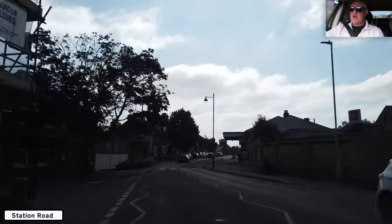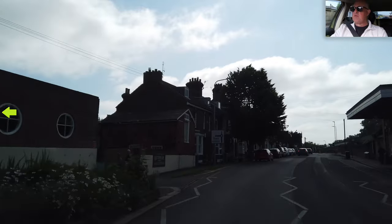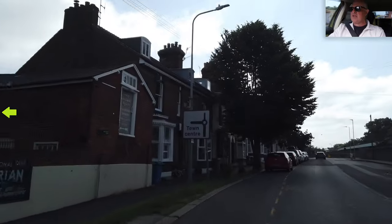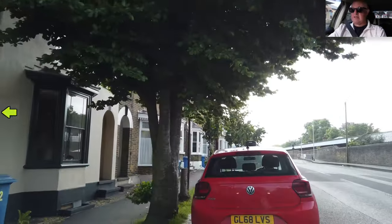Wonder where I'm going to stop when I get here. Let's pull up behind the red car. It just takes us off the taxi rank. So there you go. That was Canterbury to Faversham. I always forget to turn them off as well.